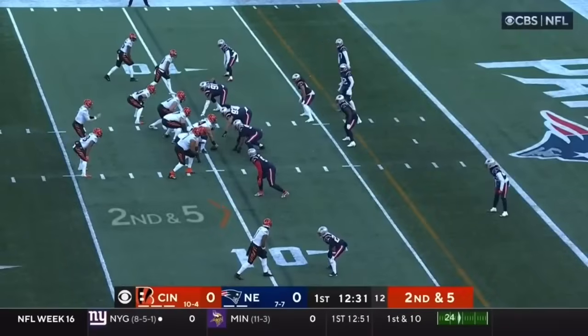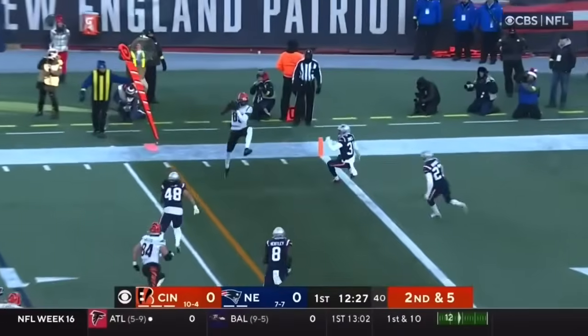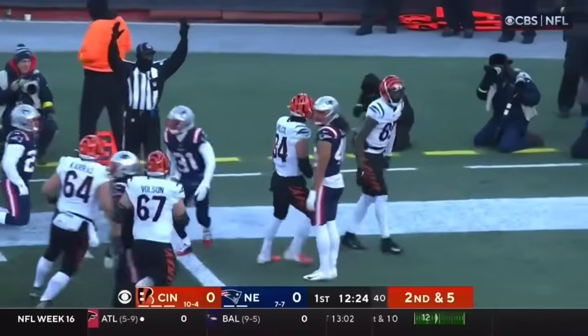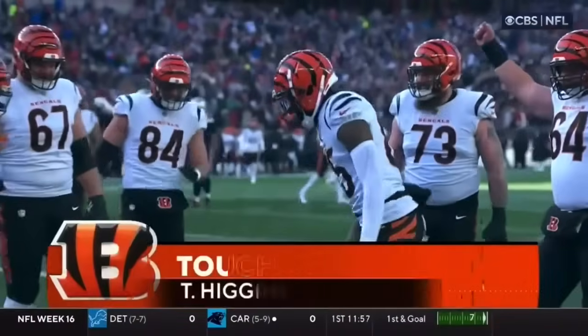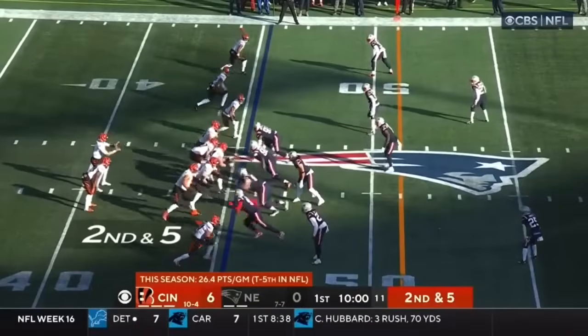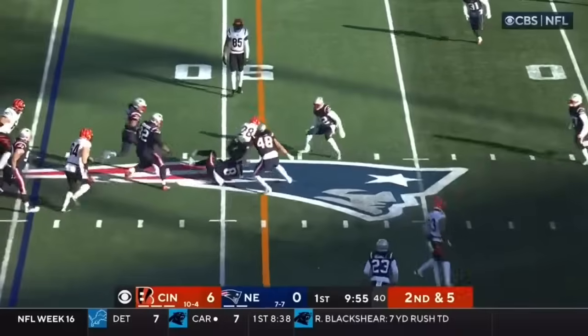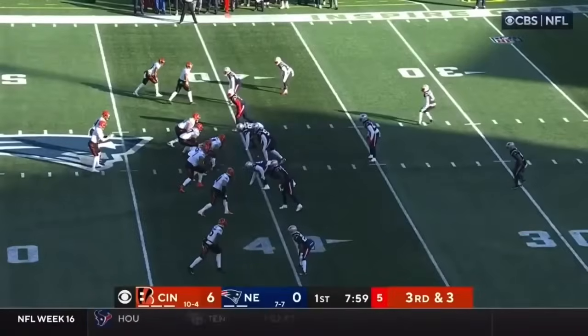Out here, let's just play our game. Here's Burrow out of the gun on 2nd and 5. Catch made. T. Higgins lowers his shoulder into the end zone. Touchdown, Bengals. No biggie. Let's go get it. Put up 31 straight in the second half. 2nd and 5. Burrow over the middle to Mixon for a first down. 3rd and 3 for Cincinnati.